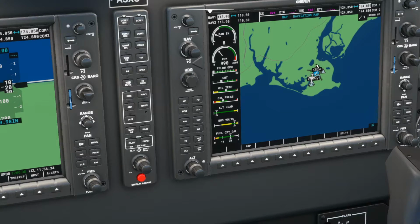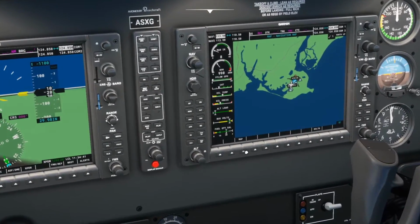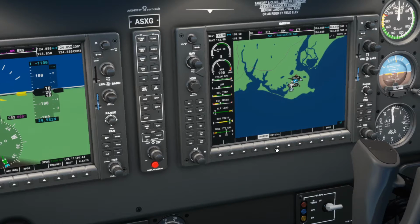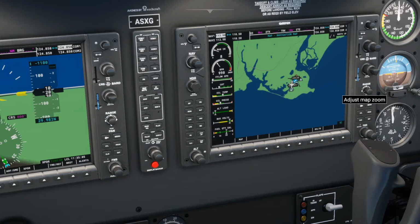There we go. Normally, in real life, you can change this to track up. We're forced to stick with north up, and it doesn't even display weather, unfortunately. Well, it does, it's just very different. You can also change to a dedicated weather radar. Declutter, normally you'd get declutter 1, 2, 3 or whatever. The range is a bit wonky as well. I leave it at like 5 nautical.